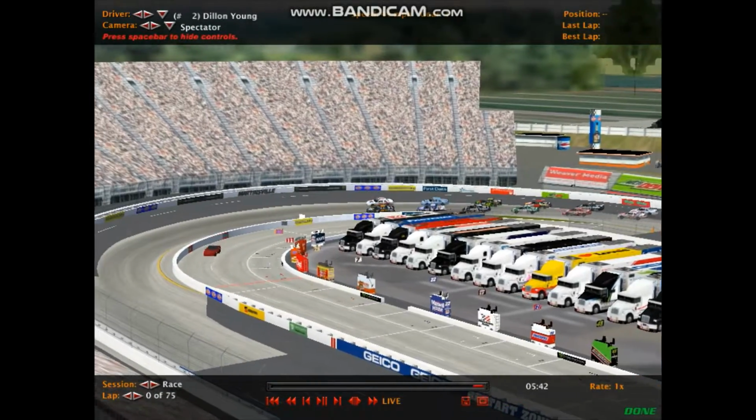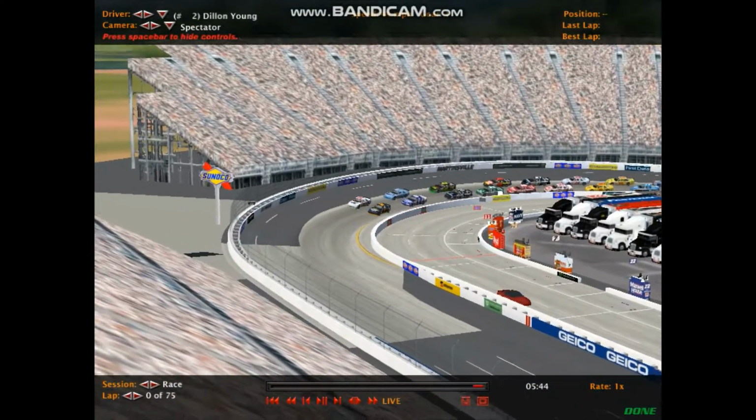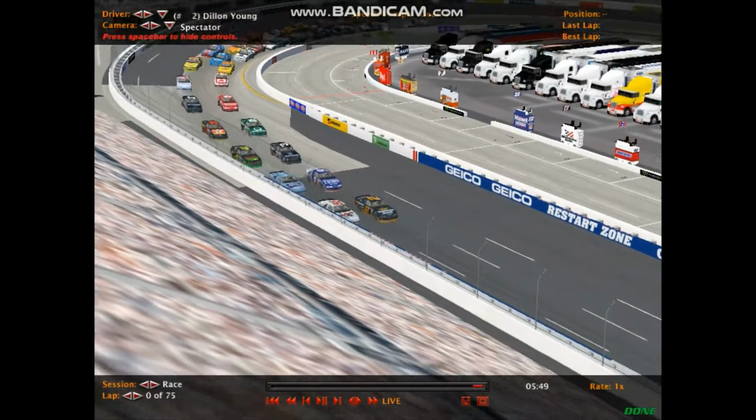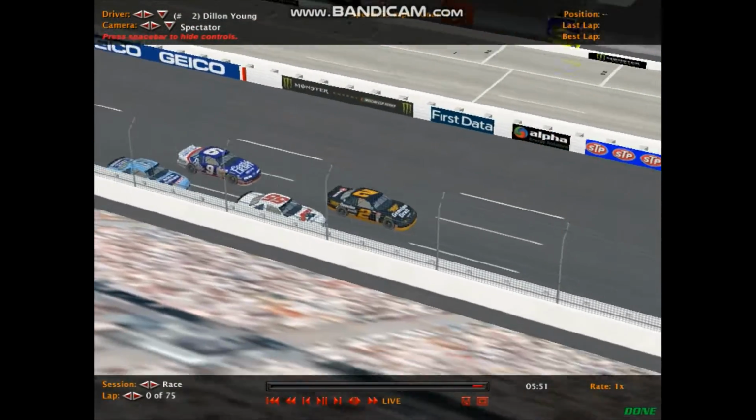Pace car rounds through turns number 3 and 4 on pit road. Here's the pace as the field comes off the fourth corner. The green flag is flying, and the Goody's Fast Relief 500 is on.